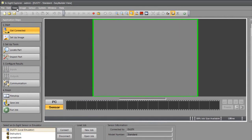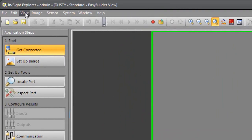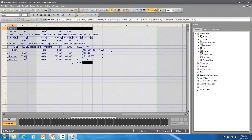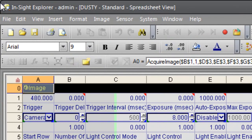So to switch over to Spreadsheet, what I need to do is say View, Spreadsheet, and it will switch me over to my Spreadsheet mode. Now, let me point out a few things up here. Do you see how it says Inside Explorer, right? And then what does it say right after Inside Explorer? It says admin. That's what I'm loaded on as, okay? So that's what you're connected to your unit as. Right now it is admin. Beautiful.